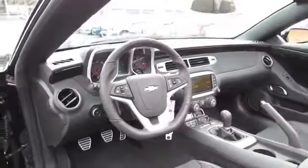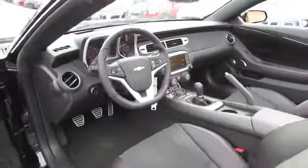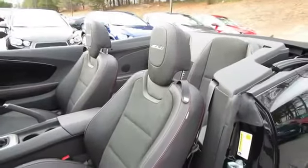And one of the few interior improvements over the years was the addition of a leatherette material that comes across the dash and gives a little bit more of a high quality feeling. The ZL1, however, replaces that with a faux suede accent coming across in the red color contrast stitching.